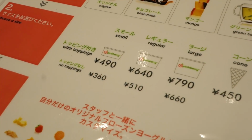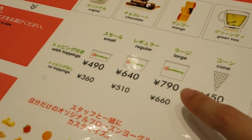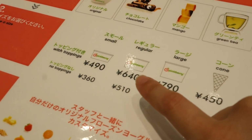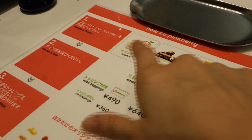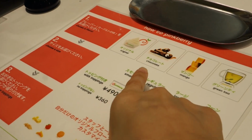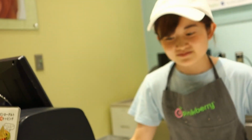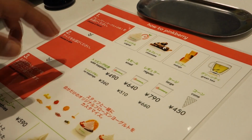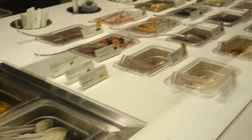So guys, as you can see, you can order the small size, the medium size, and the large size. Today we are going to take the medium size. See, there are different tastes. In this case, I am taking the original one and my husband is taking the mango. You have also chocolate and green tea. Here are the toppings. As you can see, I'm going to take toppings.